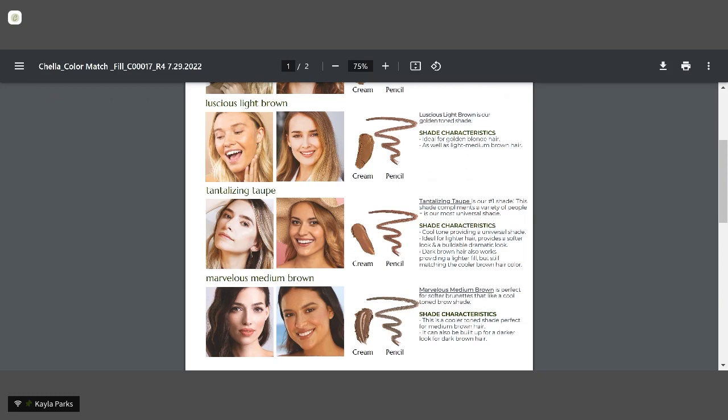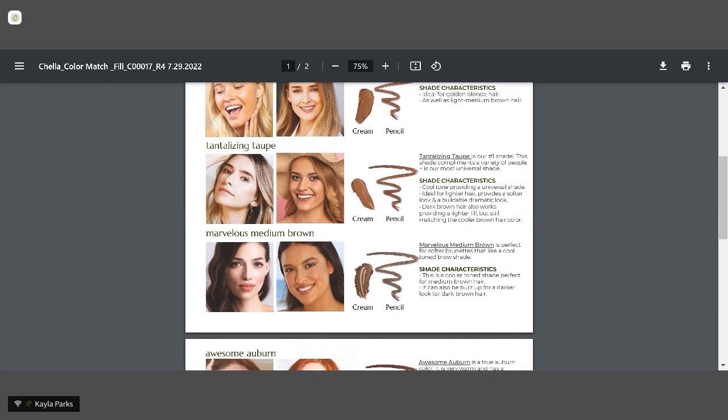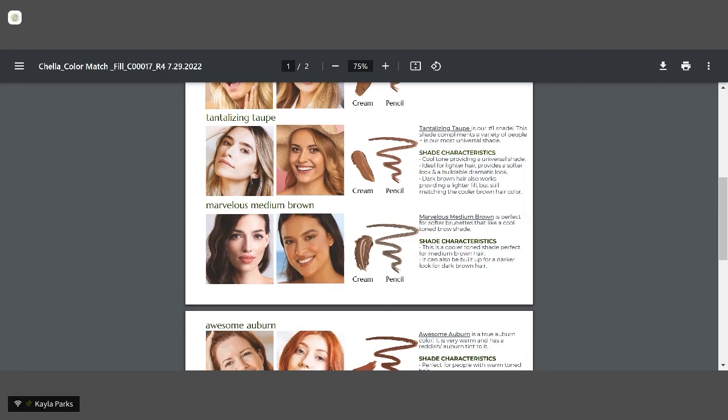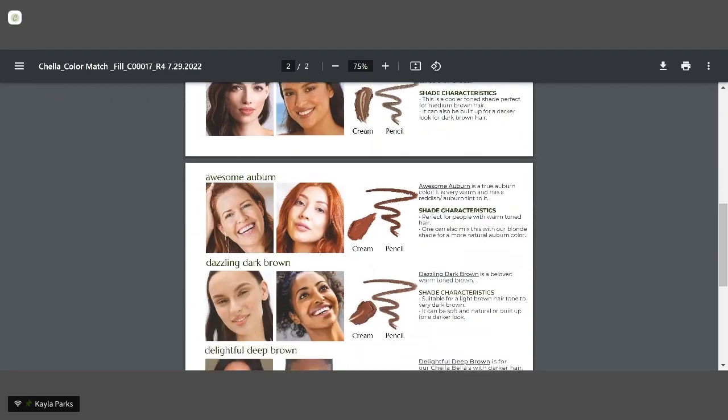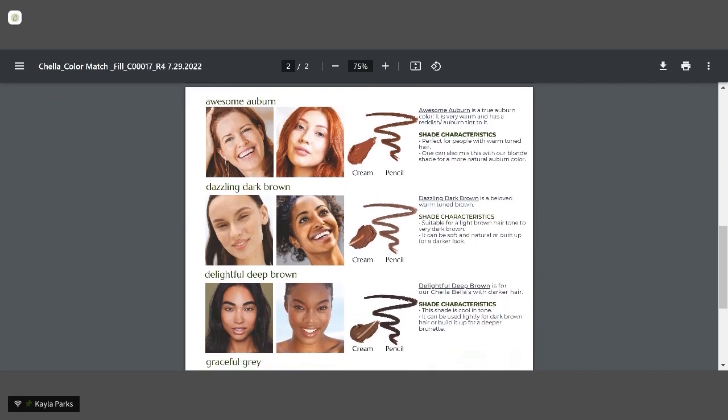So it really works great for your brunettes. It is cool in tone and it's not warm at all. It's a very cool tone shade. It looks beautiful. We have our awesome auburn. This one is a true auburn, very unique to our line. If somebody naturally has that red hair, this is perfect for them because it's so hard to find an auburn.